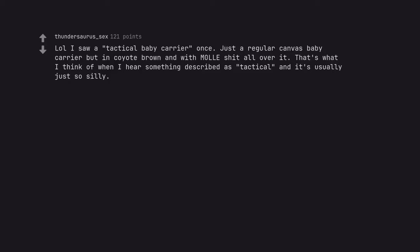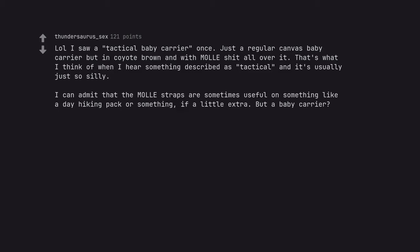Lol, I saw a tactical baby carrier once. Just a regular canvas baby carrier, but in coyote brown and with MOLLE shit all over it. That's what I think of when I hear something described as tactical, and it's usually just so silly. I can admit that the MOLLE straps are sometimes useful on something like a day hiking pack, if a little extra. But a baby carrier?